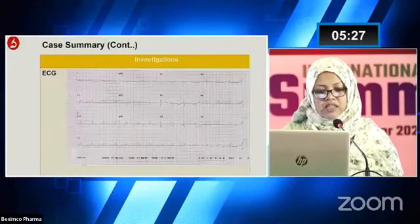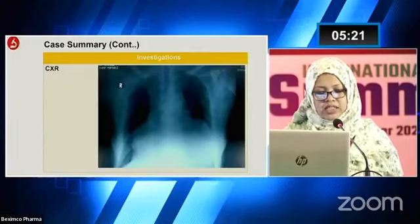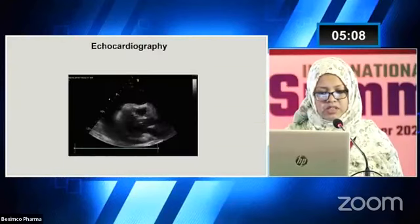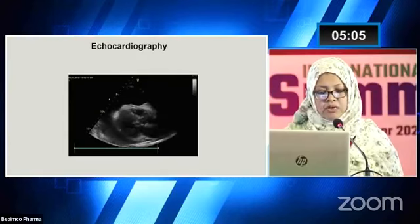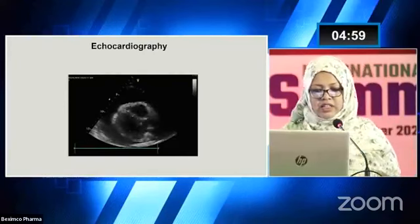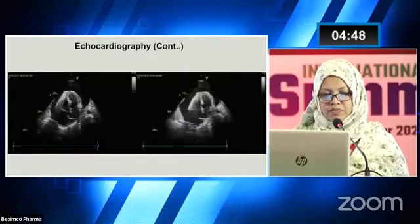So this is his ECG, and it shows that there was low voltage ECG. Chest X-ray, AP view showing there is enlarged cardiac shadow. We did some investigation panels, and we found out that CRP is a little raised, NT-proBNP is a little raised. So we did a bedside echocardiography, and we found out that there was a large pericardial effusion, and also in the parasternal long axis view, we can appreciate that there is diastolic collapse of the right ventricle.